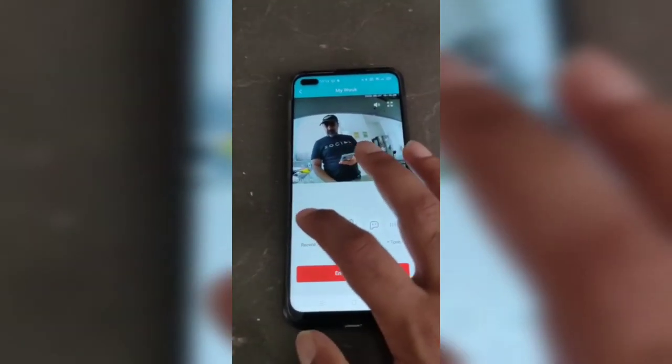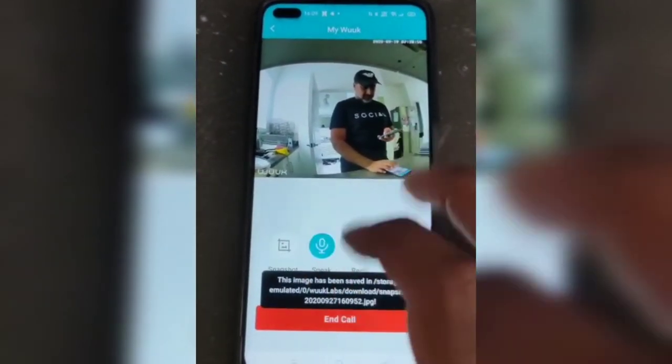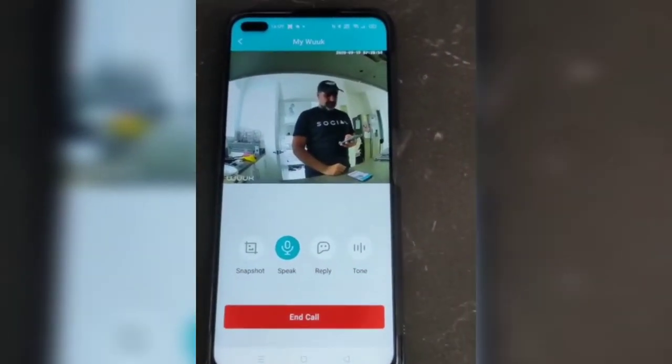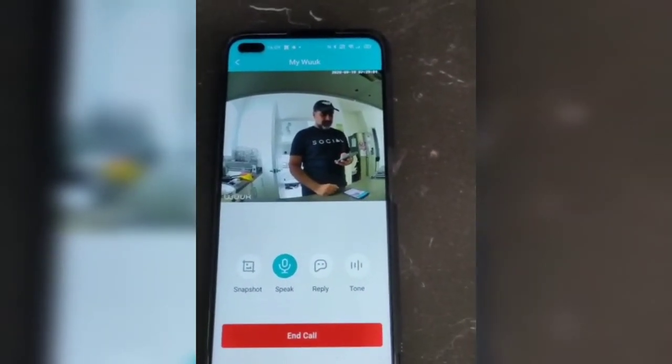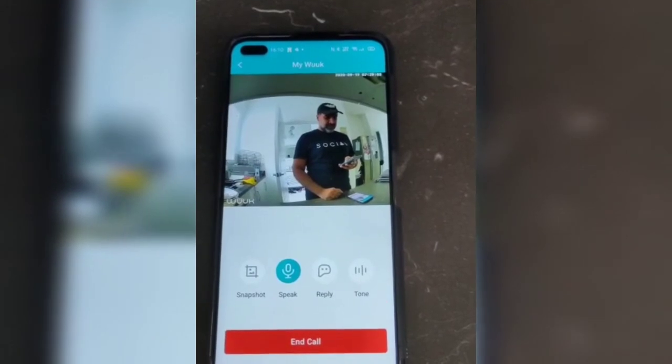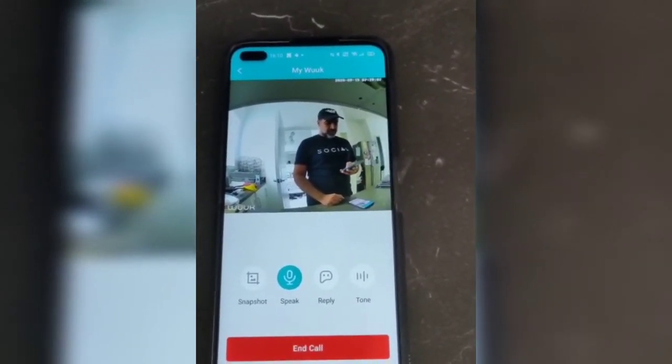Of course, I could record. I could take a snapshot of it. And capture. That's captured this particular image that I'm seeing right now on my phone. So if there was somebody outside, I could take a snapshot of him and have that stored image.